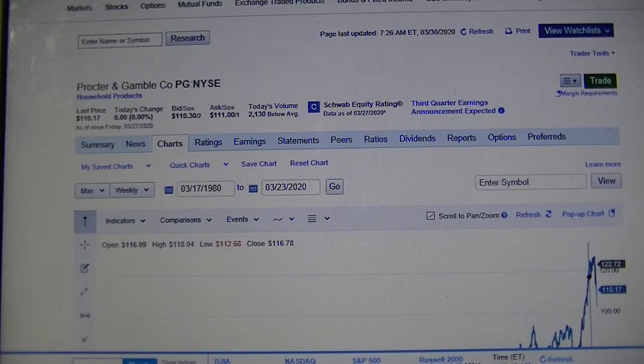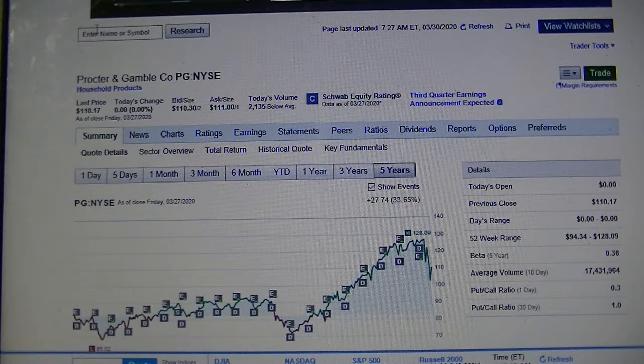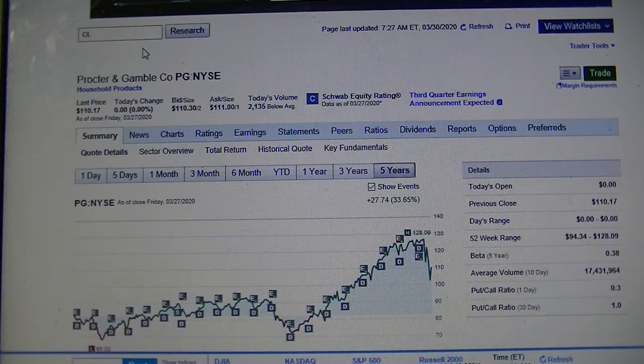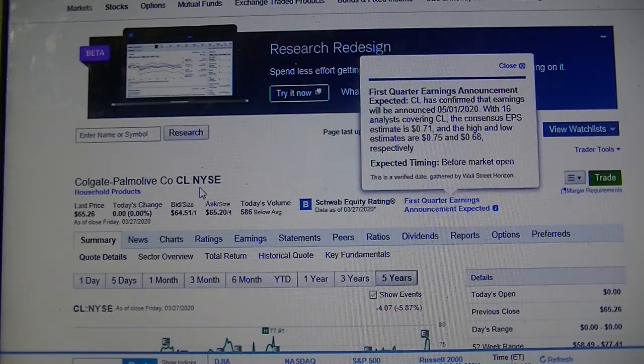So which one are we going to try again? Let's try Clorox. I know that many people purchased Clorox during this pandemic. So Clorox, do you know the Clorox? Oh, when I put CL, I have Colgate-Palmolive company. So let's check that company, CL. I know they produce soap, right? I don't know what else, but they are in the household products category.